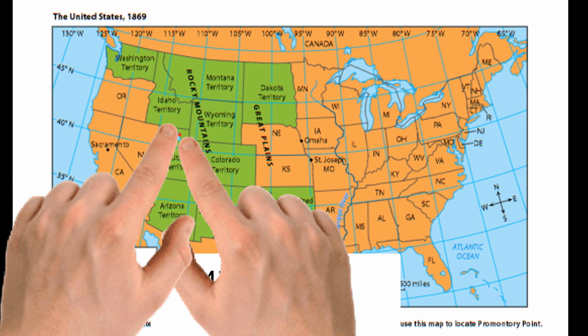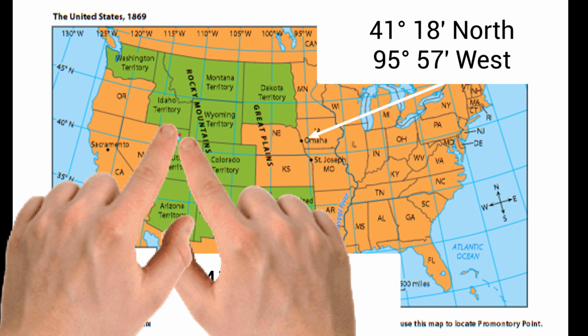Now look at the map and find Omaha, Nebraska. Omaha is located at 41 degrees 18 minutes north and 95 degrees 57 minutes west. Compare the coordinates of Omaha and Promontory Point. You can see that the railroad went a long way west, but it only went a tiny bit north.